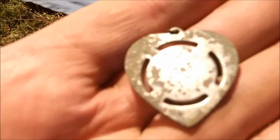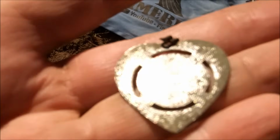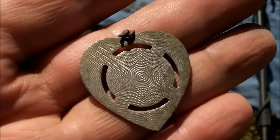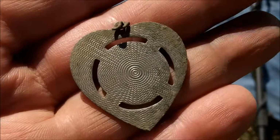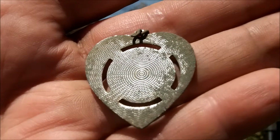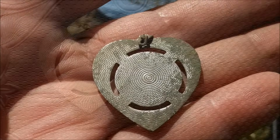Well, there it is. The back side doesn't have anything on it, but there's the front. Has this very cool little pattern all over it. I haven't seen one like that before, but that's a nice little vintage piece of costume jewelry. So I'll get it cleaned up later, get you a better look at it, but I'm definitely happy with this one.